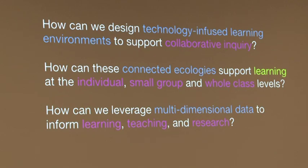When I talk about multidimensional data, I'm talking about log data, video data, positioning data about students in the classroom. In some cases, it could be eye tracking. It could be all of these things. We have a lot of different streams now that we can look at. And I think the real power is when we understand how those complement each other to understand what's going on in the classroom.